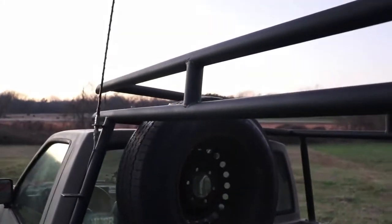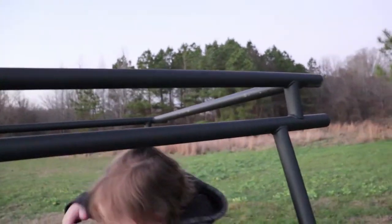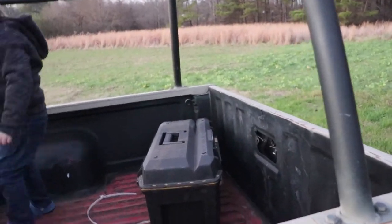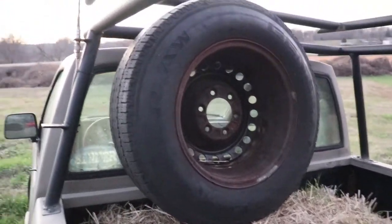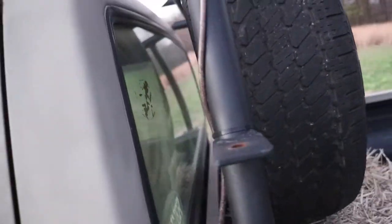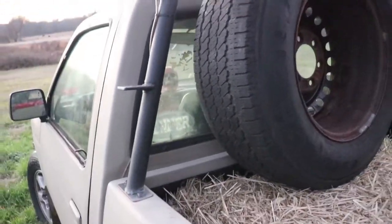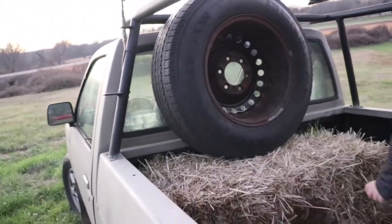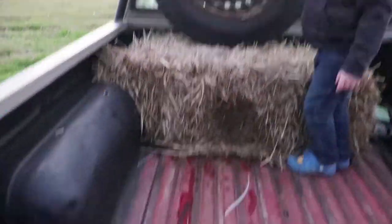So we've got our bed rack here. And what we're gonna do, we got a toolbox that's been back here I keep tools in. We're gonna take that spare tire and mount it to the bed rack somewhere approximately in here so it's not riding around in the bed, loose.